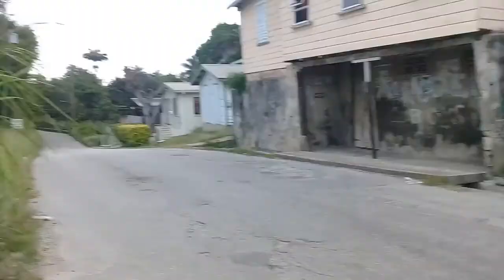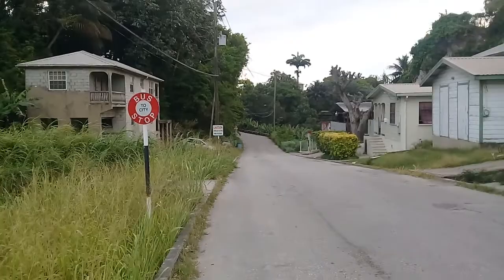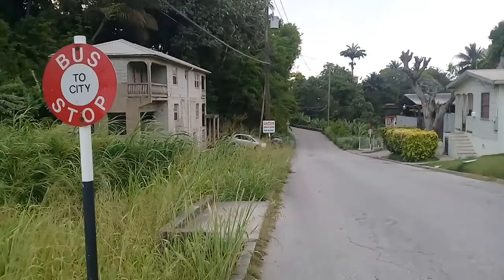And this is the road that leads by the Spring Farm. Farmers, back to Cairn Field and Dunscombe. All in the parish of St. Thomas. This is Hillaby St. Thomas, and this is the bus pole here.